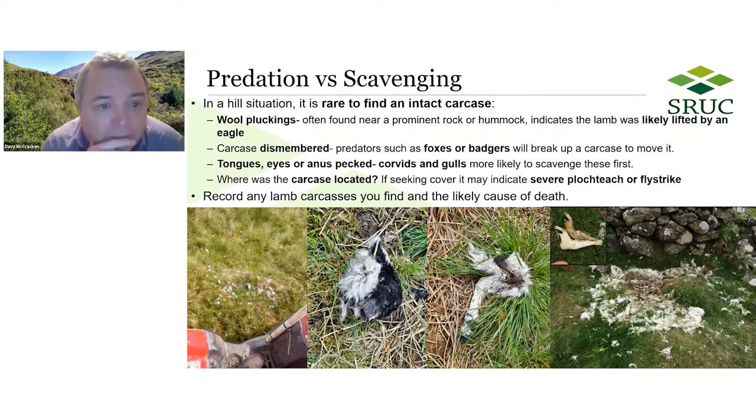And even knowing where the carcass has been found can help think through what may have happened. So if the carcass is found in cover, then it may be that the lamb was suffering from severe fly strike or severe plocti, yellow disease, and it's gone there to seek some shelter and then subsequently died of those individual conditions.